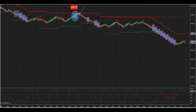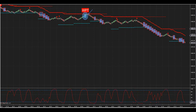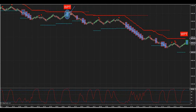There's our entry. Our stop loss can be two ticks above that swing high or close outside the ATR, whichever you prefer. They're pretty much similar. So that's our second WPT. You see they're very similar. This one butts up against a longer one. So then she gets rolling again. Look at that reward to risk.